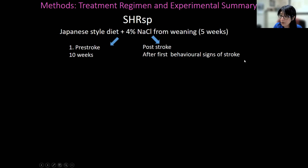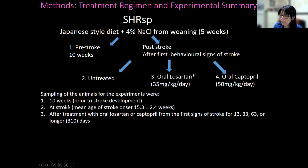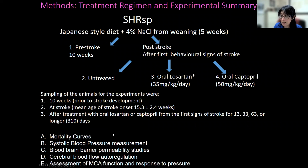After we saw the first behavioral signs of stroke, we divided them into untreated ones, those treated with oral losartan, 35 milligrams per kilogram per day, and oral captopril, ACE inhibition, 50 milligrams per kilogram per day. In terms of sampling, we followed them for 10 weeks prior to stroke development, at stroke, so we sampled them untreated, and after treatment, from the first signs of stroke at 13 days, 33 days, 63 days, or longer. We took a look at mortality curves, systolic blood pressure measurement, blood-brain barrier permeability studies, cerebral blood flow autoregulation, and assessed the MCA function and response to pressure.